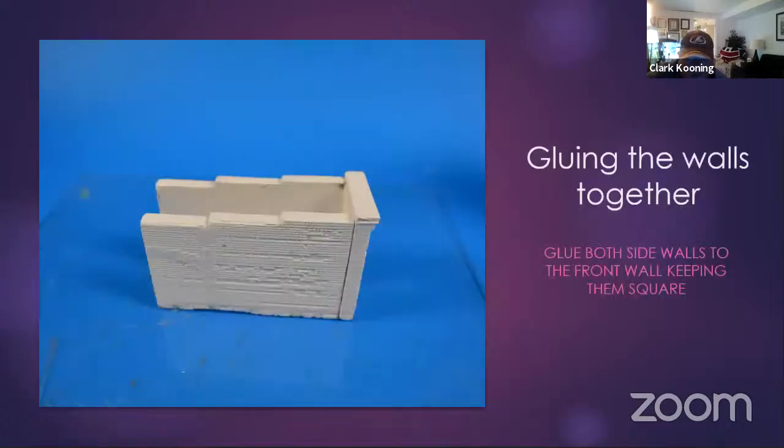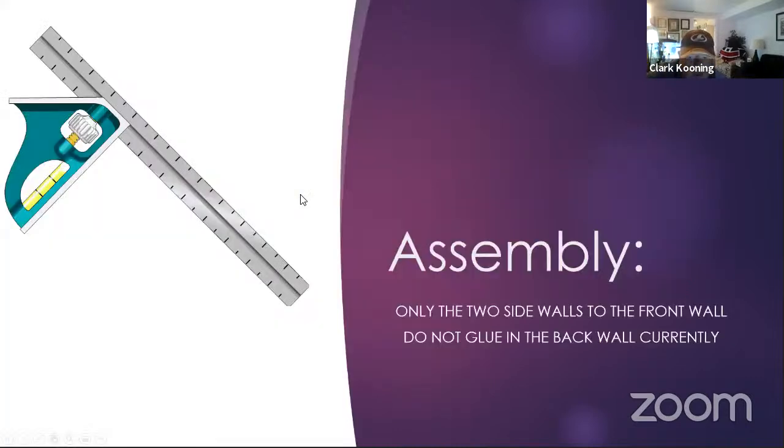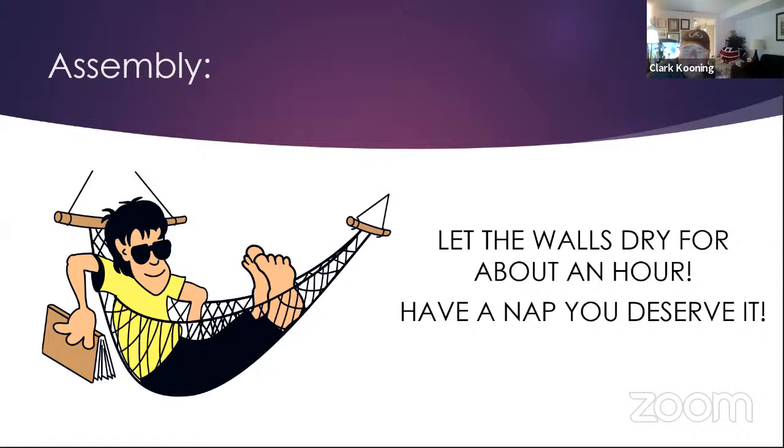Okay, so once you've got them, basically, I gotta move this. Once you have the 2 front walls and you got them square, let them dry. And do not glue in the back wall. Okay, you do not want to do anything with the back wall. Just let the 2 walls dry for about an hour or so. Take a nap, you deserve it. You've been working hard.